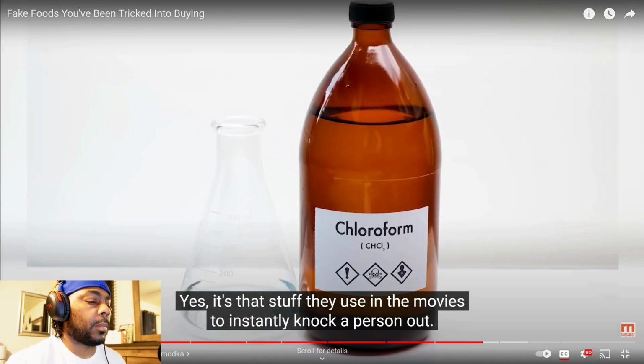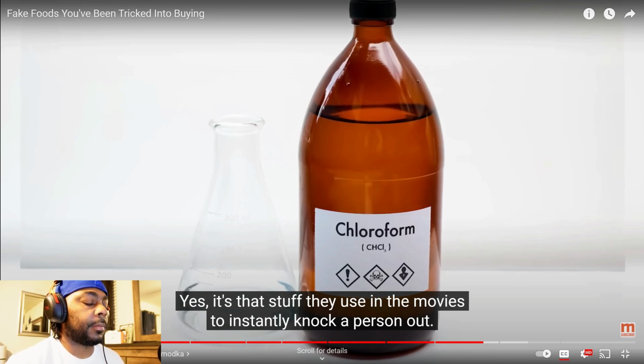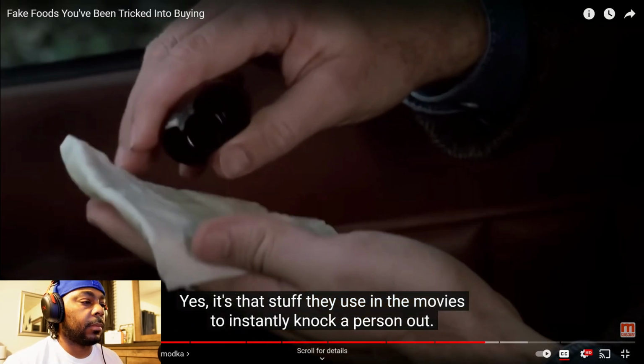Oh shit. Man, I ain't buying no vodka. That motherfucker put rubbing alcohol in your shit.